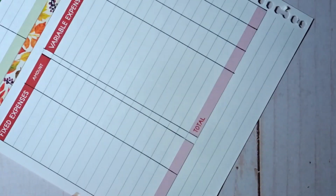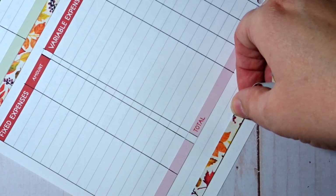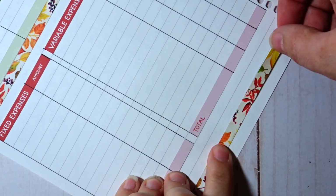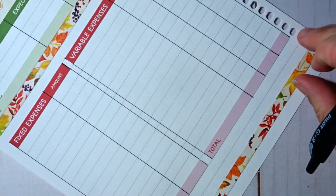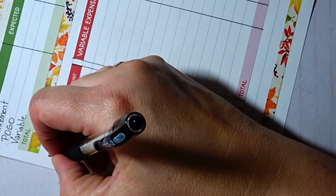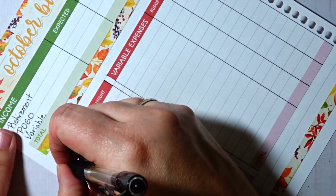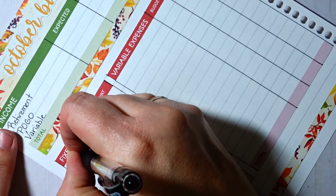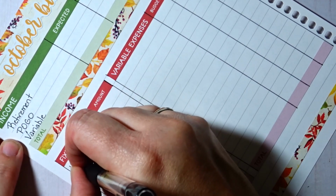All right, and then the only other thing I'm going to do is use this thin washi right here just to close out that page. Okay, so I'm going to go ahead and start filling in some of our expenses here. So we'll do the mortgage, my car.